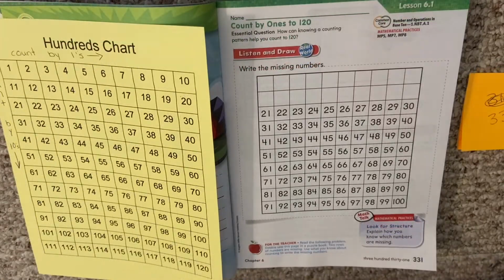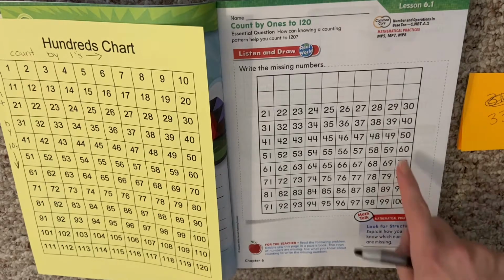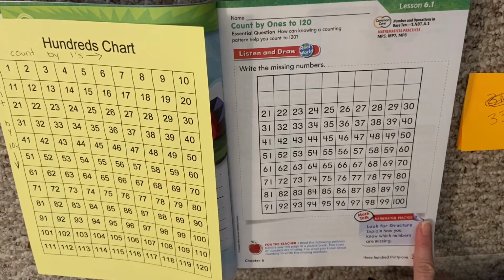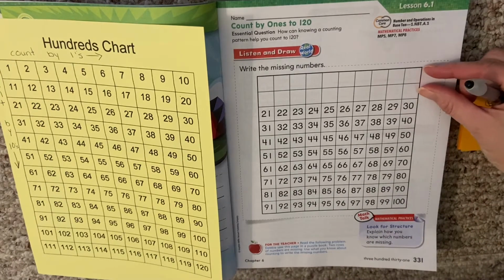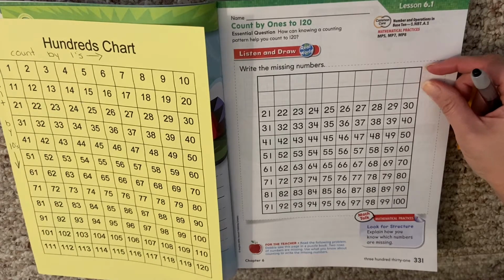All right, my first graders. So if you're hitting play, you're ready to go. You're on the page, you've got your hundreds chart ready. Says, Debbie saw this page in a puzzle book. 2 rows of numbers are missing. Use what you know about counting to write the missing numbers.